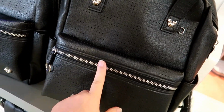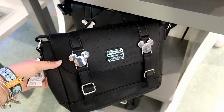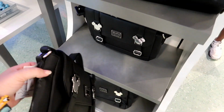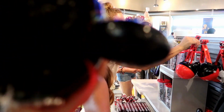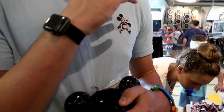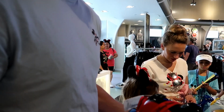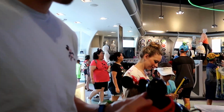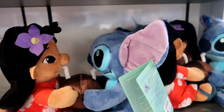So this one is not Loungefly, but this is kind of like this. $70. Lakeland just turned it on. The batteries are in it. But I guess if you were wearing it around your neck, the good thing about it is it's blowing up. I don't feel it. Can you feel it? Barely. Is there not a higher setting? No? Oh well. These were also not here.